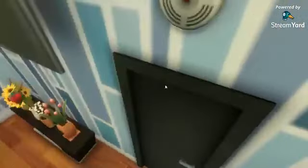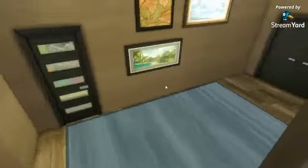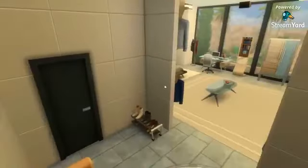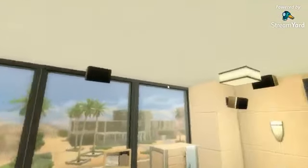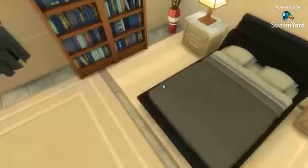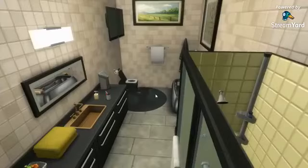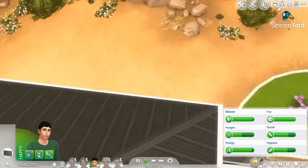And here, this side, this is David Hill's master's bedroom. Look, this is David Hill's master's bedroom. My speakers, because he wants surround sound. And this one, it's David Hill's master's bathroom. David Hill, your bathroom.